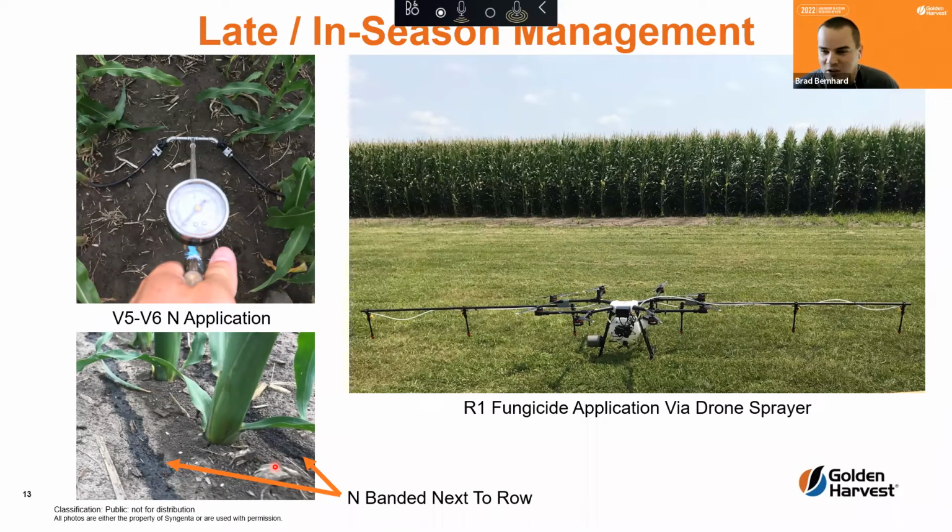And really the take-home message of this slide is that the Agronomy Research Group, we utilize a large range of technologies, all the way from applying nitrogen by walking it on to applying it with an RTK guided drone. And I'm sure you can imagine, as a research agronomist, which application method would be our favorite.